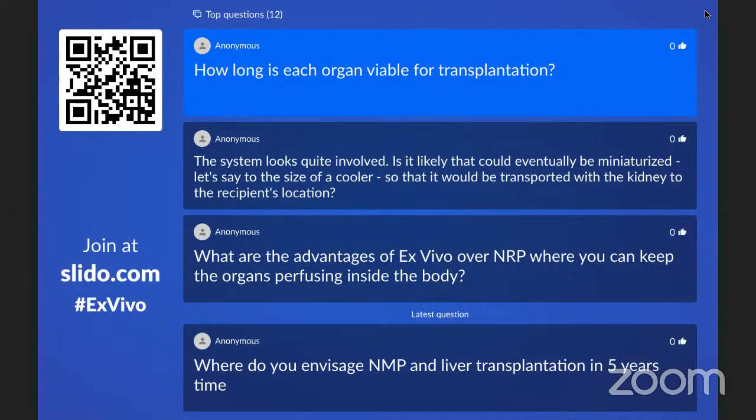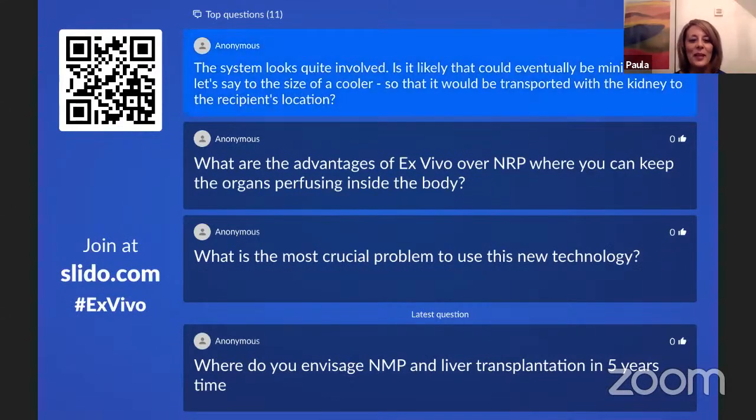Heart and lung have much shorter preservation times. Mm-hmm. Our next question is also a comment. The system looks quite involved. Is it likely that it could eventually be miniaturized? Let's say the size of a cooler, so that it could be transported with a kidney to the recipient's location.